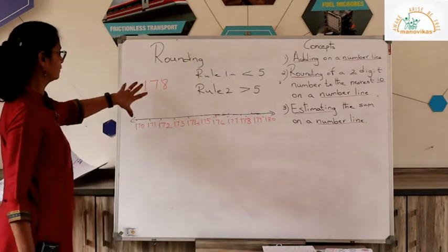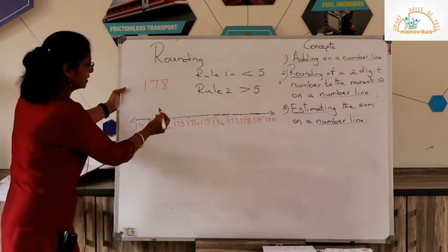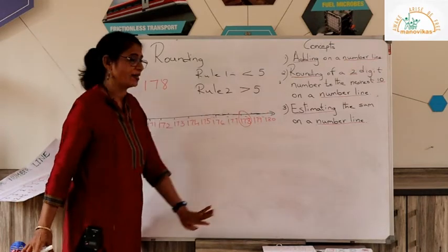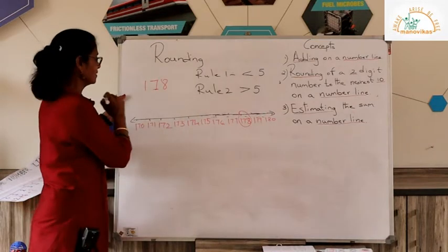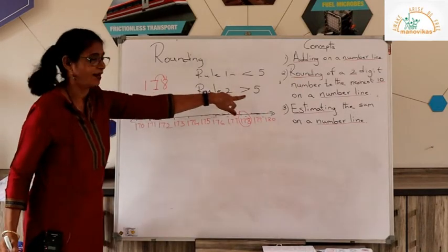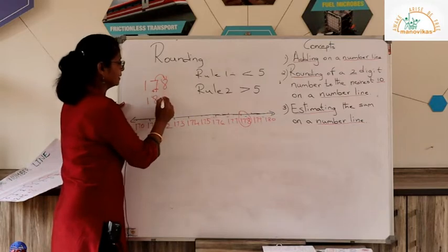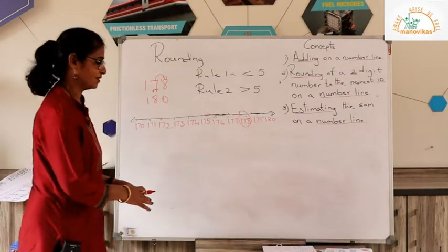Now we have to round off this 178 to the closest value. We know that 178 lies here. If you round it up, it is very close to 180. The number in the tens place is 7, and the number 8 in the ones place is greater than 5, which means we have to add 1 to it. And we get 180, because the number beyond becomes a 0.